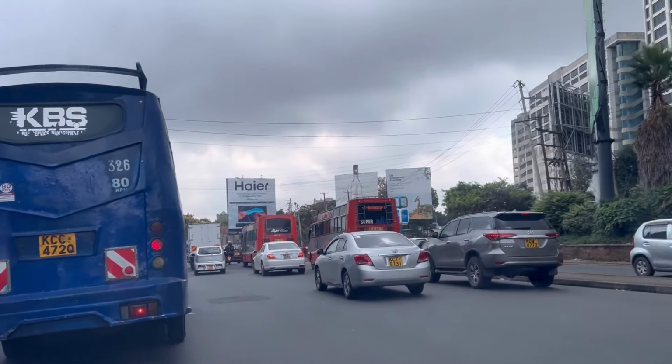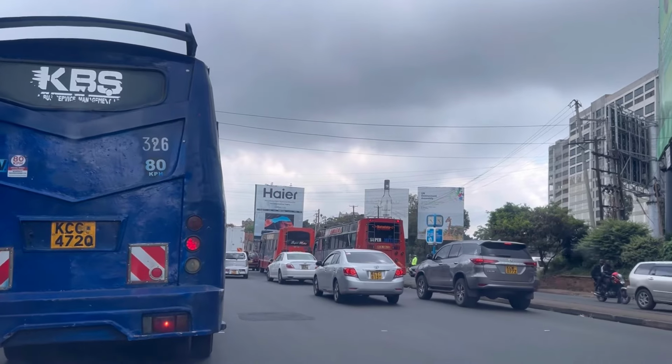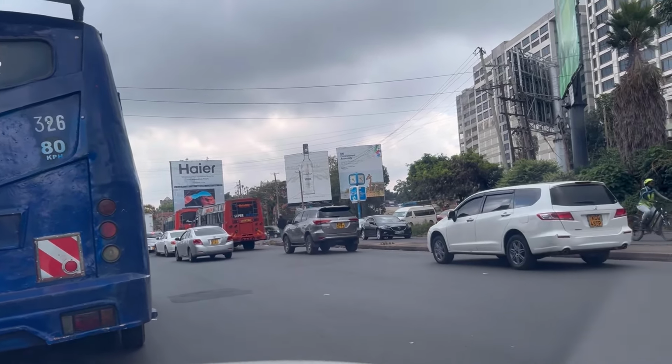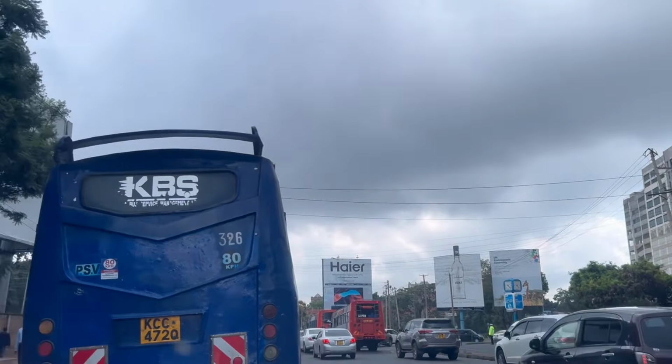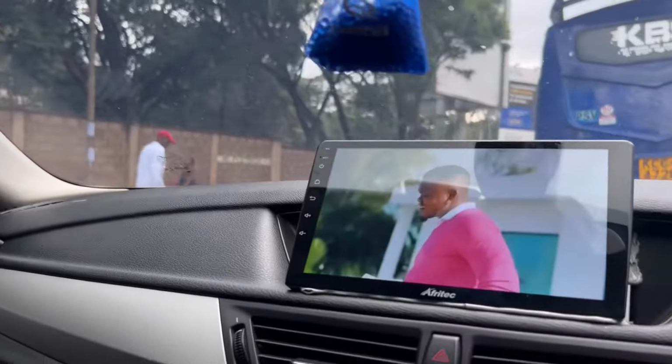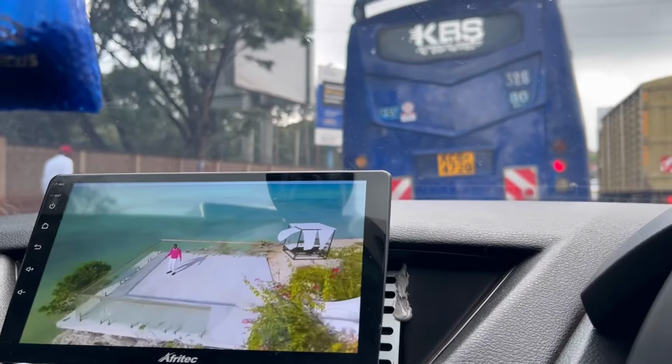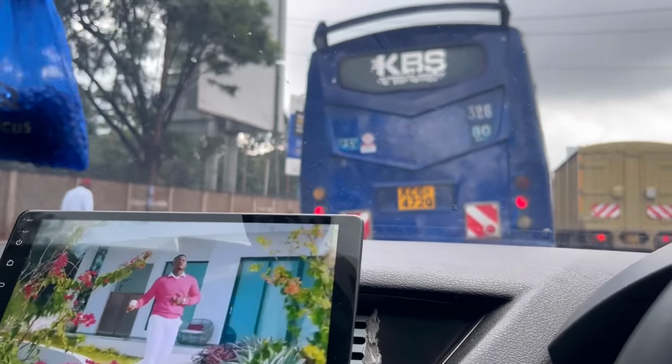So one of the crazy things about this city, guys, is the traffic congestion. Like right now I'm literally stuck. Yeah. All right, I'm listening to music right there, but because of copyright I decided just to shut down the volume.